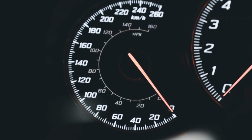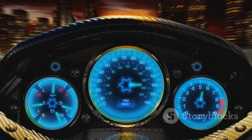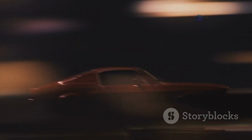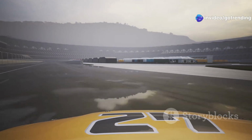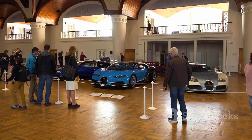Let that sink in. 300 miles per hour. That's not a speed, it's a destination in itself. At that velocity, the world outside becomes a blur. The horizon rushes towards you like an angry god, and your own face is probably trying to escape through the back of your head. It's an experience that few will ever have, and perhaps that's for the best.